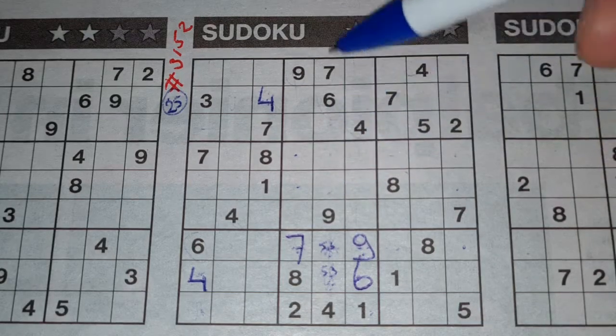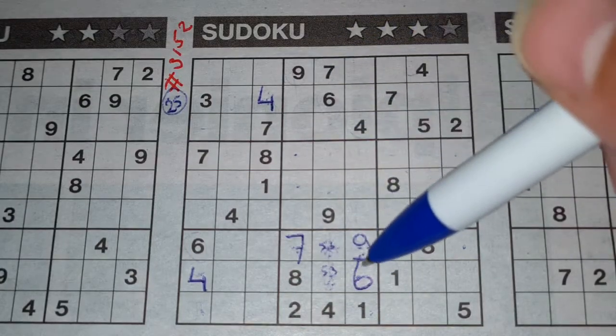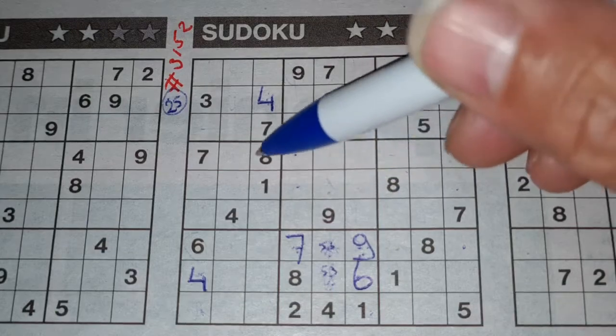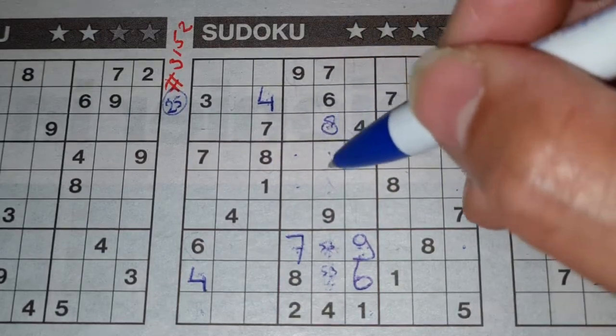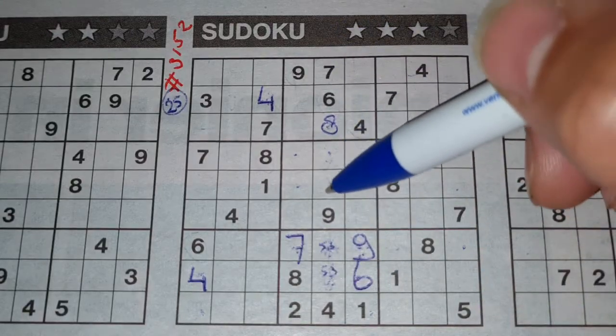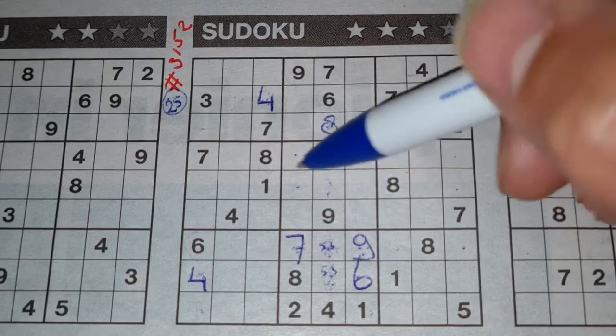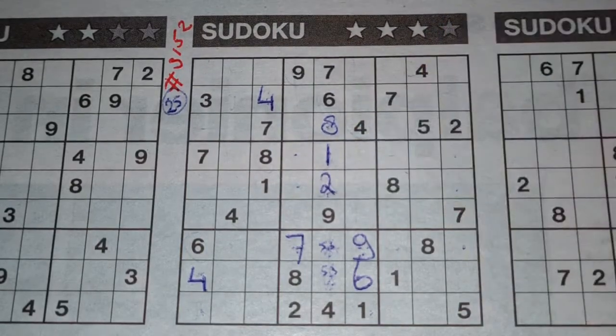3 missing numbers in this column. One of the missing numbers is an 8. We see here an 8, no 8 there. Here an 8, no 8 there. The only place for the 8 should be there. The other 2 numbers in the middle column are the numbers 1 and 2. 1 and 2 are missing. We see here 1, no 1 there. 1 should be here and the 2 goes there.